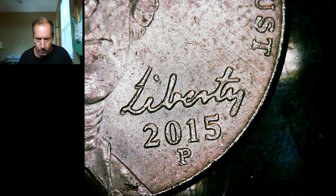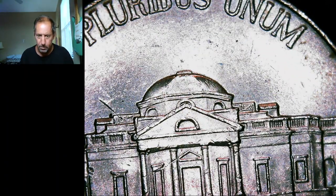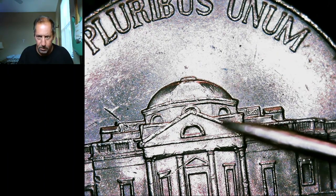Actually, I'm going to make a pointer. I don't like this, it's too big. And I don't like to tack because it'll scratch the coin.